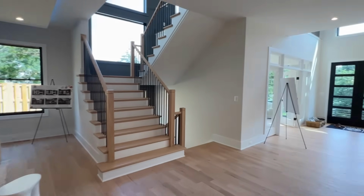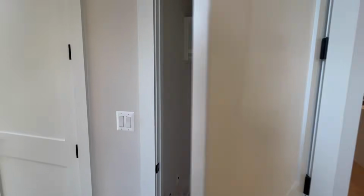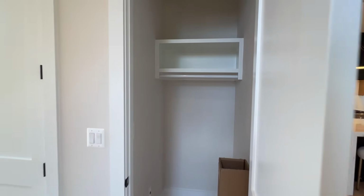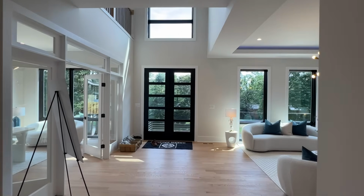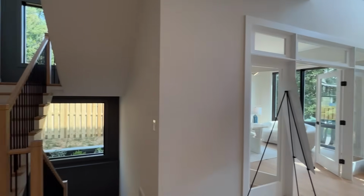So we still got a couple doors to open here. So this would just be the coat closet off of the main entrance. So this would be the elevator shaft here. So definitely nice to have that option as opposed to having to install one, you know, down the road.